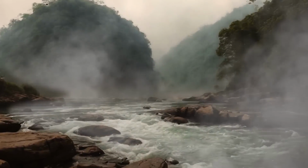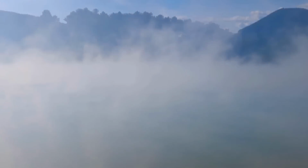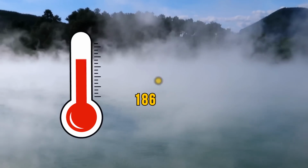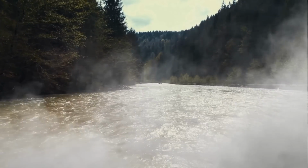But Andres Russo was too dedicated to give up. And in 2011, he finally located the river from the legends. The water in it was indeed steaming hot. Its temperature was 186 degrees Fahrenheit, not boiling, but pretty close to this point. But what shocked the researcher the most was the size of the river.